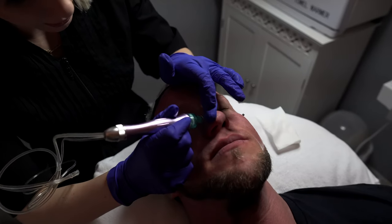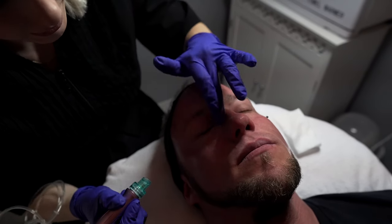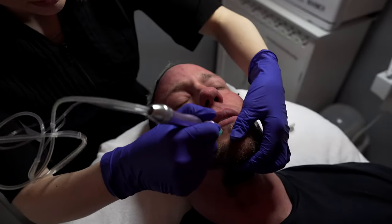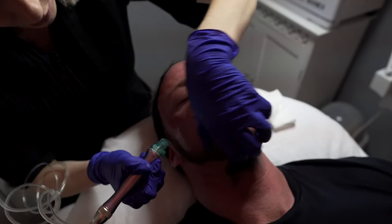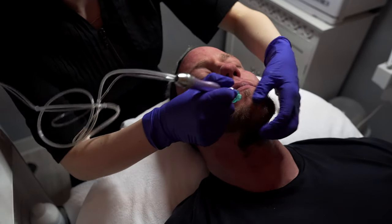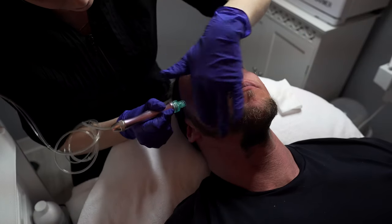On their nose and kind of that T-zone area, because that's where most of your sebum comes out of. Okay. To kind of naturally lubricate your skin. So people with more oily skin, you're going to have naturally larger pores in that area.